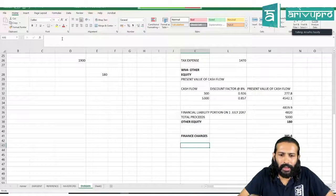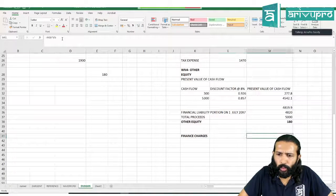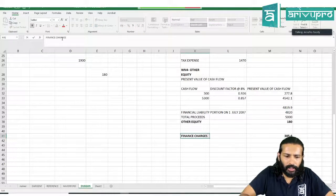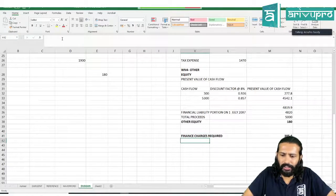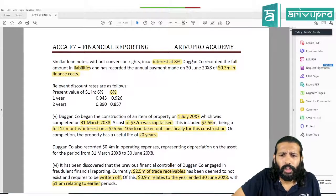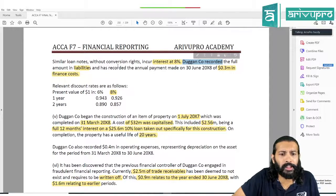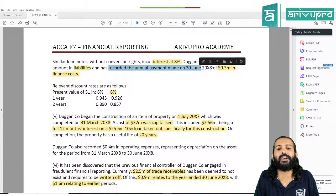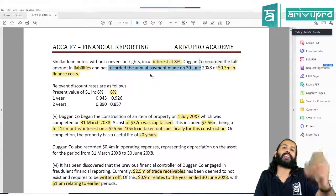Hang on one moment. In fact, finance charges is 385. Finance charges required is 386. But check, have they already accounted something? I think I read that they already accounted something. Duggan recorded the full amount in liability. Check, this is important. And has recorded the annual payment made on 30th June of 0.3 million as finance cost.